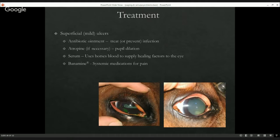And last but probably the most important is Banamine. We like to use non-steroidal systemic medications for eye pain. There's been a lot of research into what medications are the best, and multiple studies have shown that Banamine is the way to go for managing eye pain.